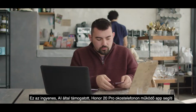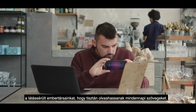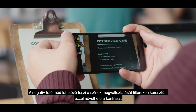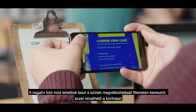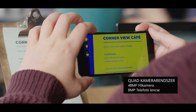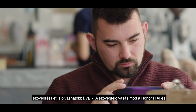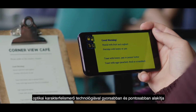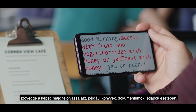This free AI-enabled app exclusively for the Honor 20 Pro helps people with visual impairment read day-to-day text more clearly. The negative image mode has different color filters to enhance the contrast for a better viewing experience. Using the volume buttons and the 48 megapixel quad camera, you can zoom in on text to make it larger and less blurry. The text-to-sound mode, powered by Honor's high AI and optical character recognition technology, quickly and accurately converts text from letters, books, menus, and more.